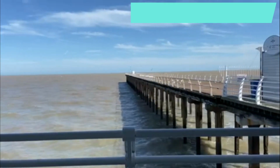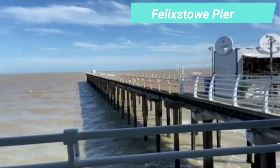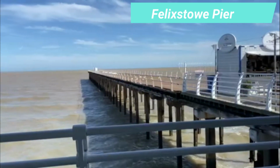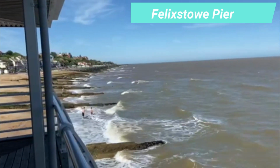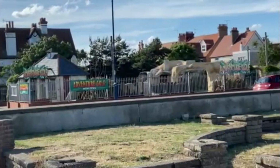So here is the famous Felixstowe Pier. As you can see, there isn't much on the pier at present, but previously this pier was full of rides and many other amenities. Today it's just got a cafe and also an indoor arcade as well. And also, as you can see, it's got very good views of the rest of Felixstowe. But I believe this pier was once one of the longest in the country in its prime.